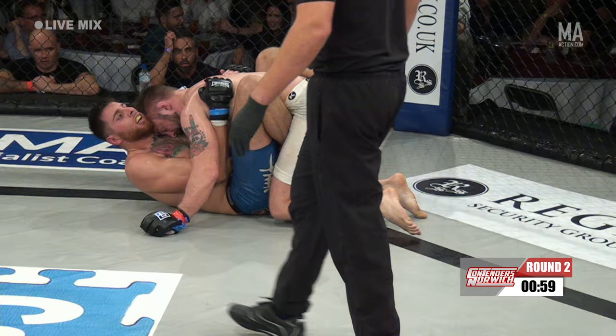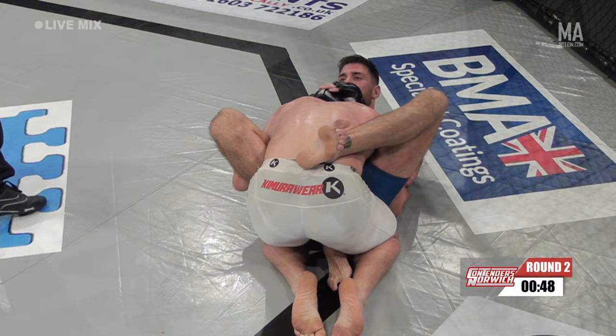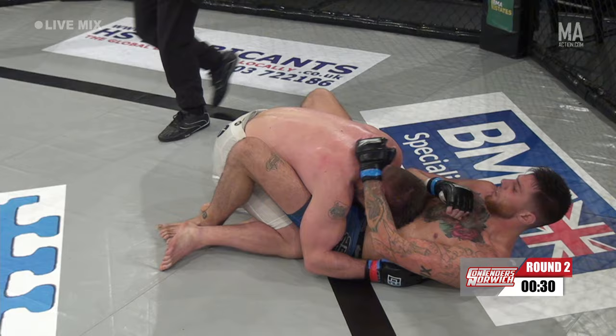Fernandez just with a foot on the inside, half butterfly, possibly looking to get a sweep if he can capitalise on any mistake that Lapsley might make. Lapsley on top now. Fernandez looks like he's just damaging control from the bottom. He should be careful about leaving that leg out because Lapsley will look to pass. He'll look to stuff that right knee down and circle around to that side. Nice elbow from the bottom from Fernandez, really active.